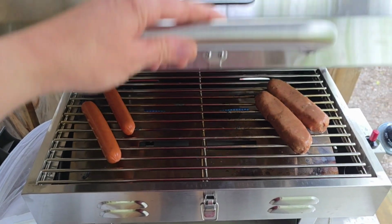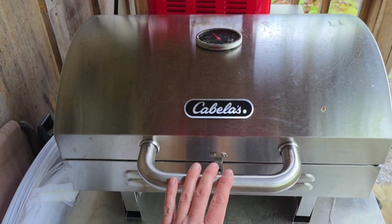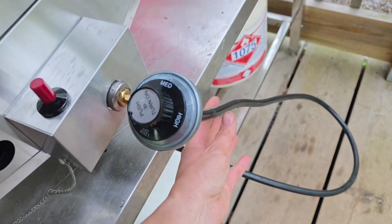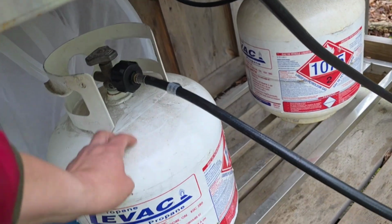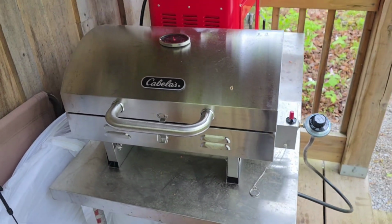I even put toast on here and keep things warm in here as well. You can see with my hand, it's a decent size. It comes with these little legs. It does not come with the little green propane canisters or this tubing that goes to the propane tank, but I had an extra one of these, so that's fine. So yeah, I really like it.